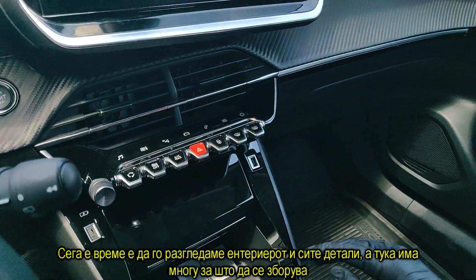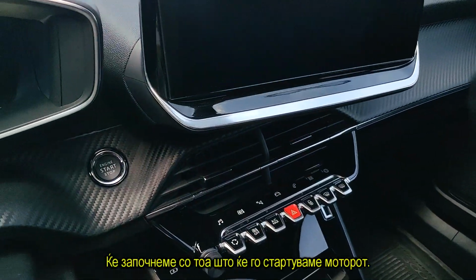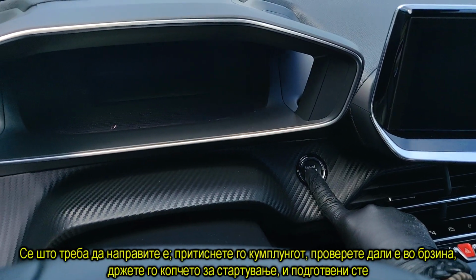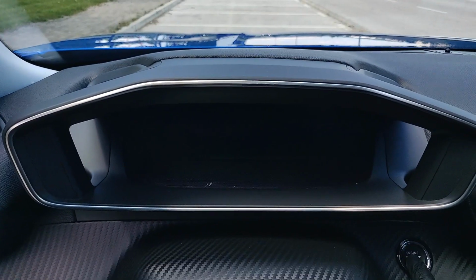So now it's time to check out the interior in detail, since there's quite a bit to talk about. First, we must start by, well, starting up the 2008. All you have to do is depress the clutch pedal, make sure the car is in neutral, hold down the starter button, and you're ready to go.